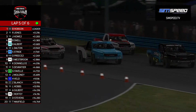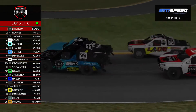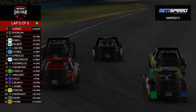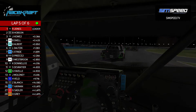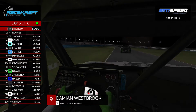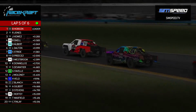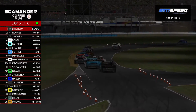So, there goes Jones up the inside into the International Horseshoe. Brenton Hobson is going to have to give him room here, and it looks like Sam Stride on the back of this battle now. He has dragged Dwayne Preece and Damian Westbrook with him. Behind them is the pack just outside and just within the top 10. Cade Donnelly, Sam Devantia, Gregory Favell, and Jake Maloney.